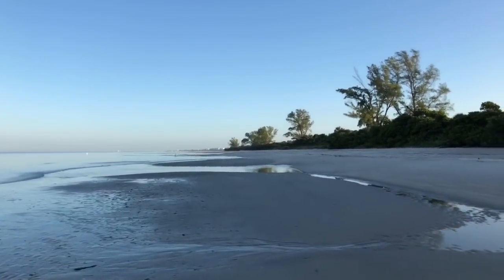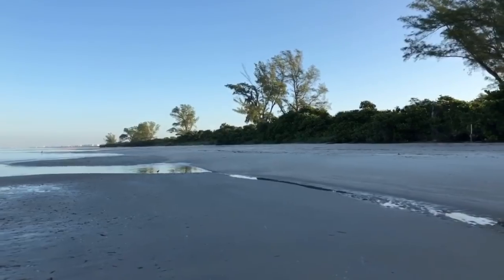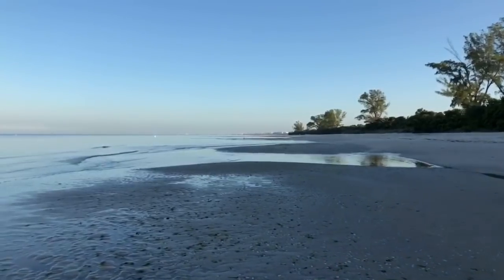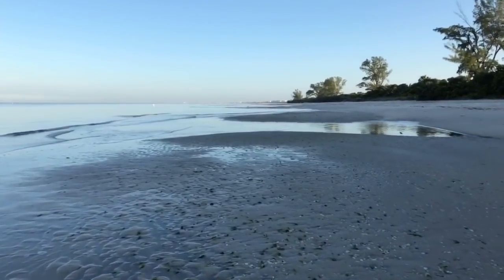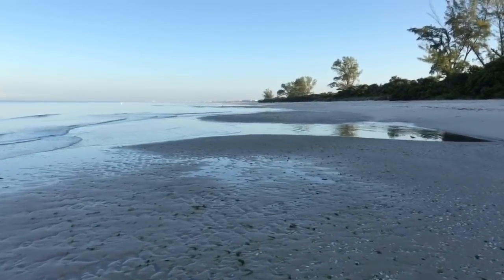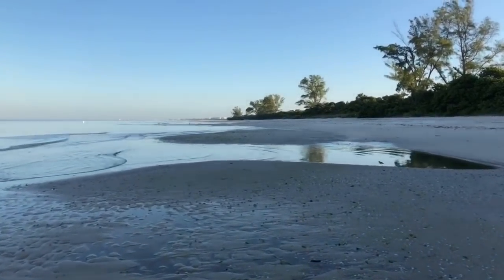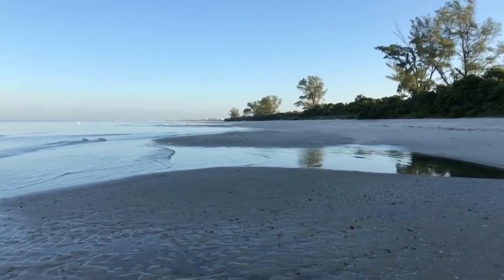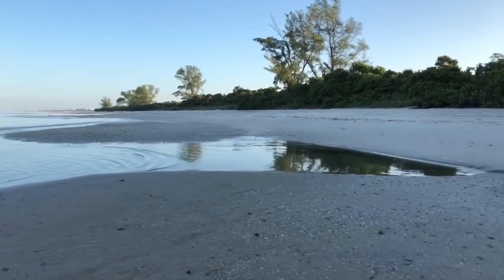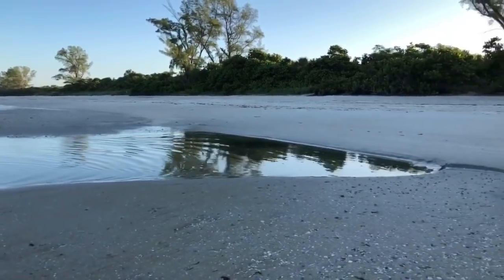Pretty clear morning here, clear blue skies. Well, it's been a while since I've been out here. This water is very, very shallow right now. Extremely shallow. I'm surprised I'm not seeing... A lot of times you'll see some whelks, big whelks, just the tips of them sticking out of the sand here during these low tides.